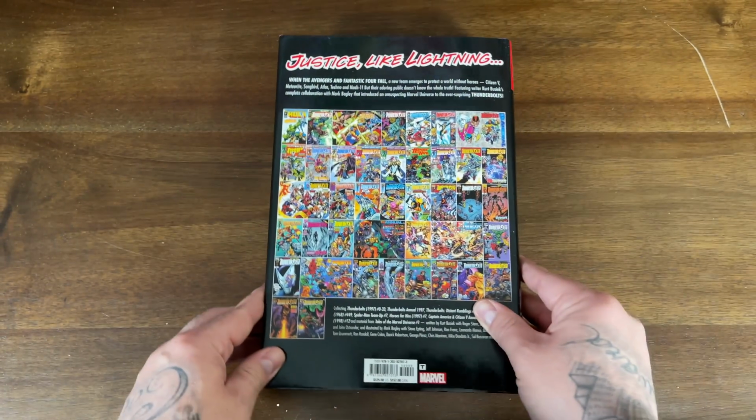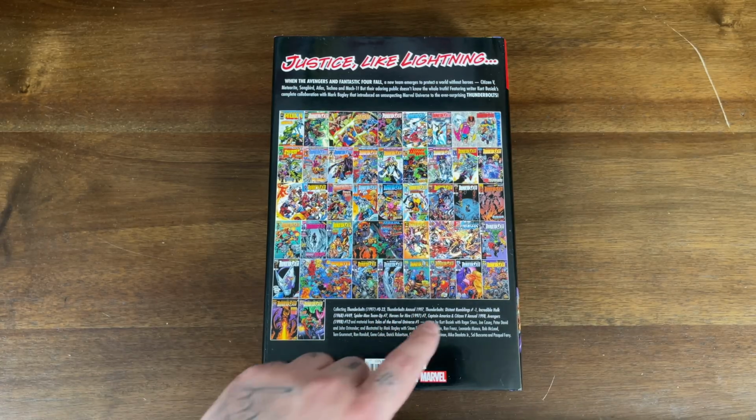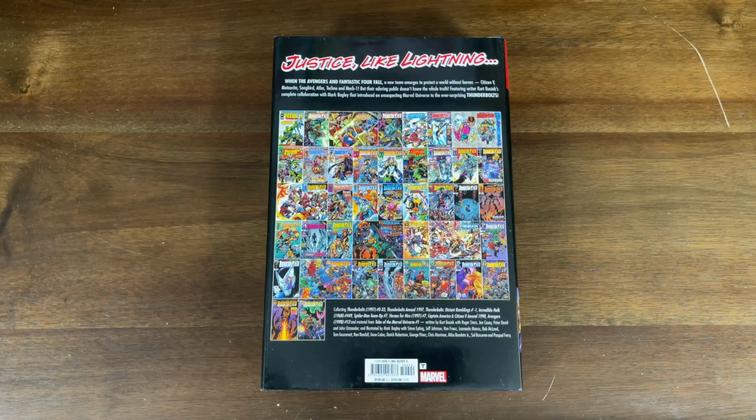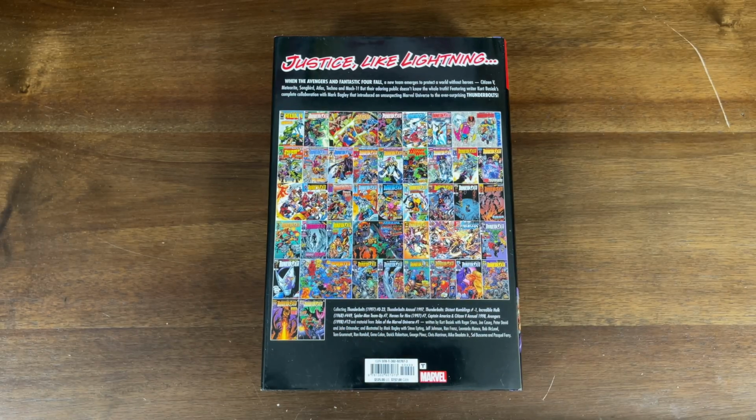Here's the spine, and here are all the issues that it collects, which is Thunderbolts 0 through 33, Annual from 1997, Distant Rumblings 1, Incredible Hulk 449, Spider-Man Team Up 7, Heroes for Hire 7, Captain America and Citizen V Annual 1998, Avengers 12, and material from Tales of the Marvel Universe issue 1.